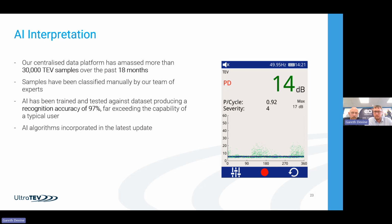Just for clarity, all the things I'm showing here are going to be available on a firmware update for the device. I'll touch on that for existing users a little bit later in the conversation. And it's all freely available, as always. So I think the UltraTEV Plus 2 is probably the most updated and feature-rich device out there that we've always supported and will continue to support, adding features to.